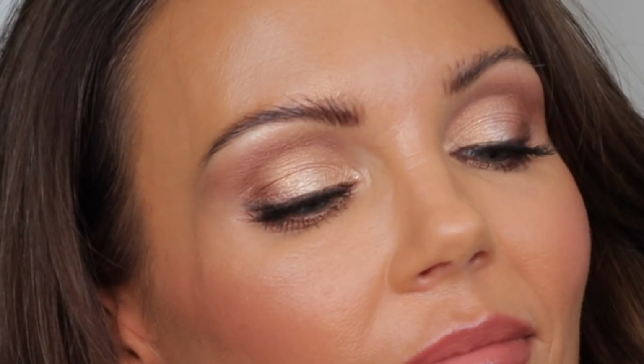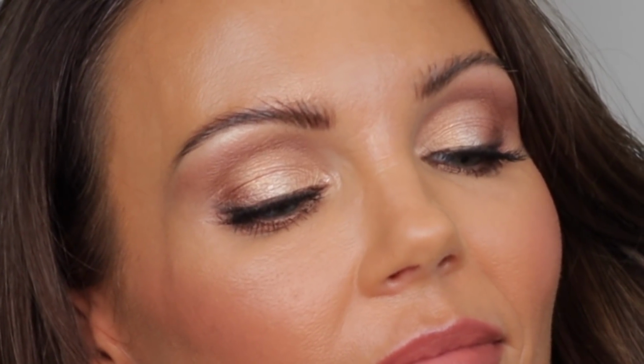And I just love this eye look. I think this eye look is so beautiful, and I have a lot to say about this palette, good and bad. There are some negatives that I have found, which I will get into in my final thoughts, but for now we're gonna go ahead and jump into the swatches and comparisons, and I'm gonna swatch this palette and also compare it to other palettes that I find might be similar, and then we will jump into my final thoughts. So I will see you guys then.